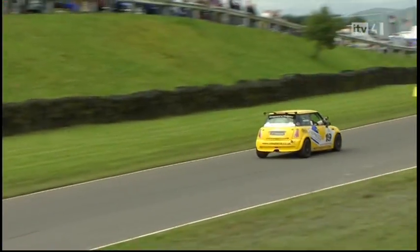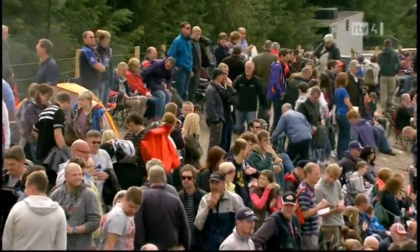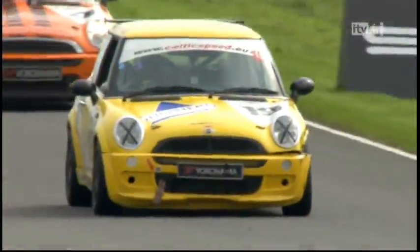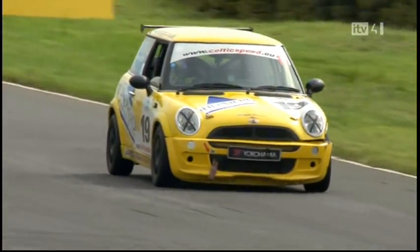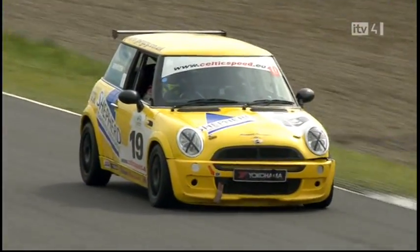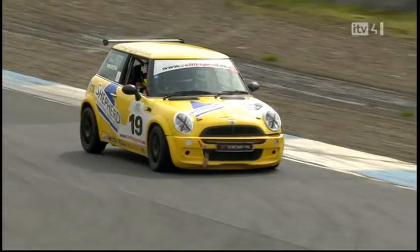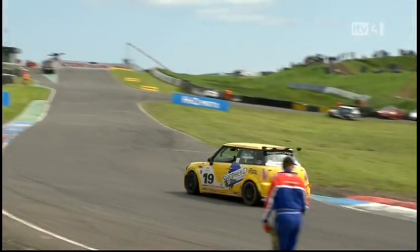Somebody say motor racing can be processional, not in the Celtic Speed Scottish Mini Cup. Absolutely right. Celtic Speed, this is their second season with it. A massive thanks to them for being involved with the championship. And the key thing for me with the minis, bang for buck. No motor racing is cheap, but this is so cost effective. And you saw the entertainment that this provides, not only for the drivers who love racing in it, but the many, many fans that come and watch this meeting in, meeting out.